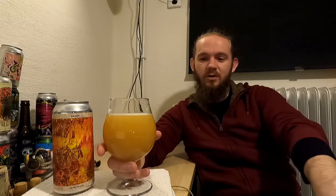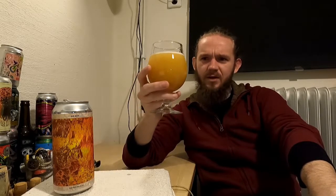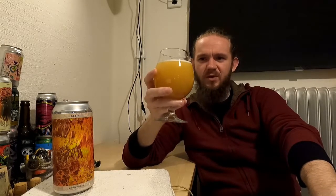So yeah, soft white bready character underneath there. You can feel the oats thickening the beer out and just making it a little bit more creamy the further you go into the aftertaste too. But yeah, I certainly like how that side of things goes together.